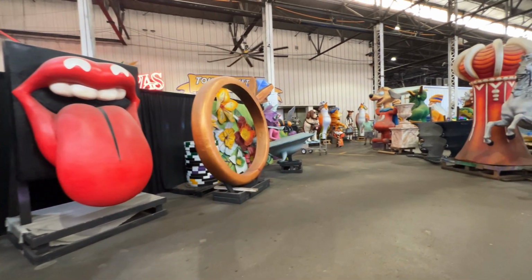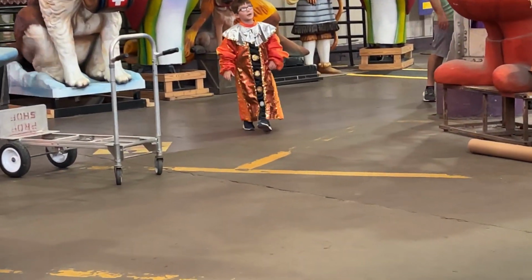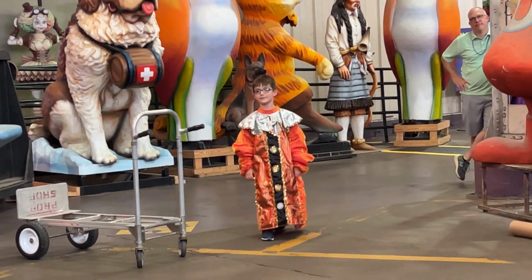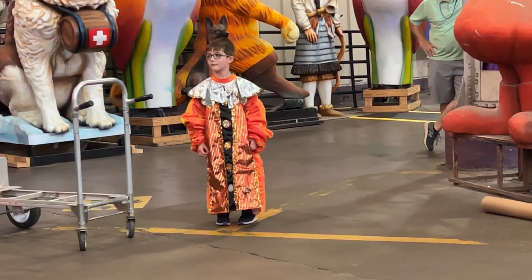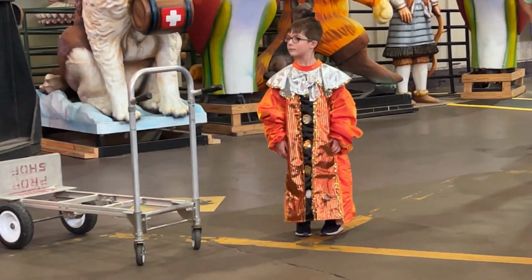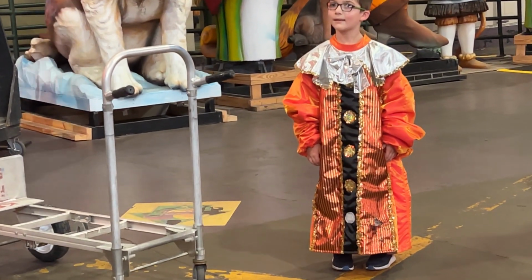And here we have a very regal little man. But you look amazing. You look like you're ready for the parade.